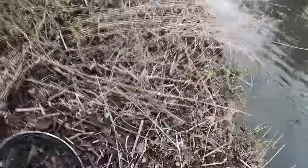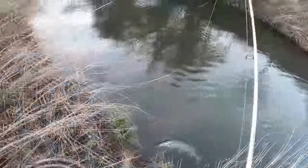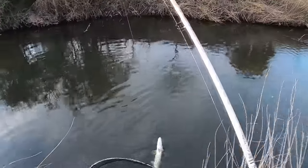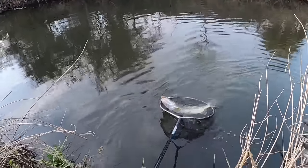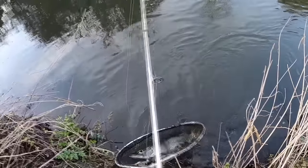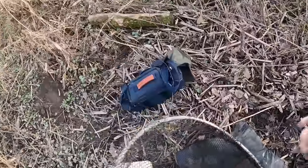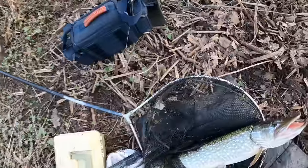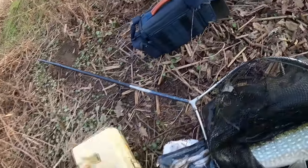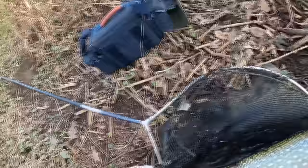Well, well, well. All I've done is put a fresh bait, fresh rig, and just move down nearer that snag. Come on, babe. He's in. Oh, that might be fish of the trip. That's a nice one. He's definitely wanted that. He's gagged on that. It's weird because he didn't slash at it. I just saw the colour in the water.